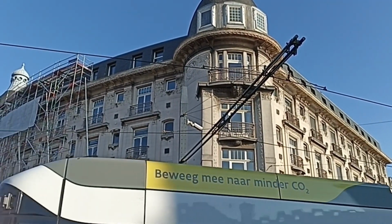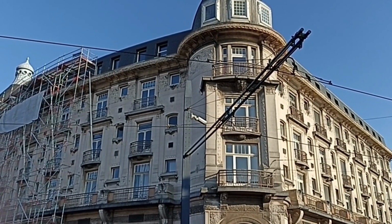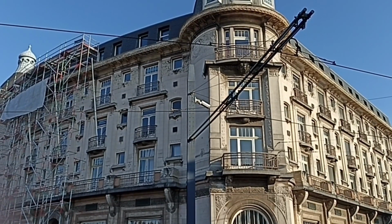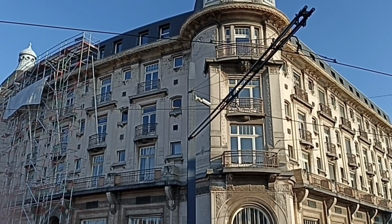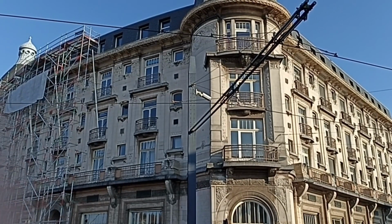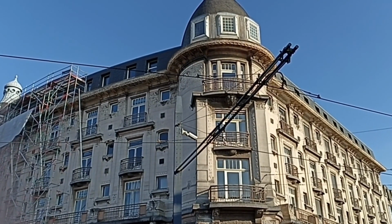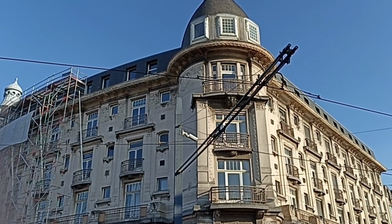So on the corner of the Maria Hendrikaplein, where the station is, you'll see this old building, which was also built for the World Exhibition in 1913 as a hotel, but it's now used as offices by the National Belgian Railway, originally called the Flandria Palace Hotel. In fact, if you look closely on the side of the wall, on the corner there, you'll see FP, Flandria Palace.